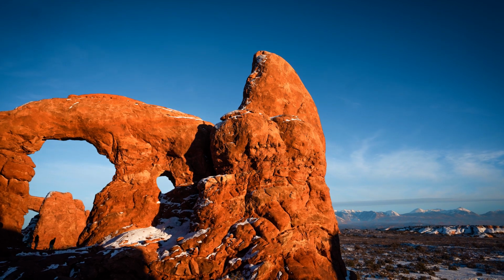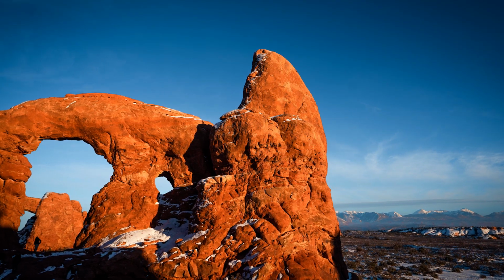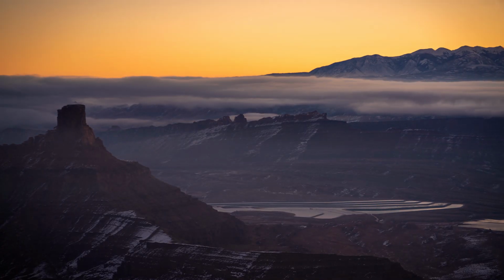But without further ado, let's hop into my top 10 places to visit in Moab inside of the parks.